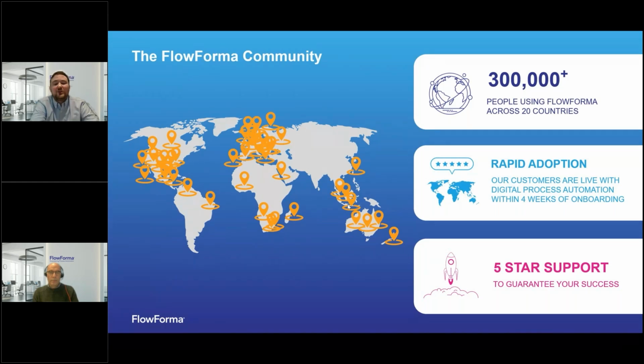So we believe every organization should have a process automation platform that can be used in all departments, in every location, to benefit every team member. And here at FlowForma, I know certainly from my background in solutions and delivery, customer success is at the heart of everything that we do. And we really take pride in offering world-class support to guide you in every step along the way of your digital automation journey.